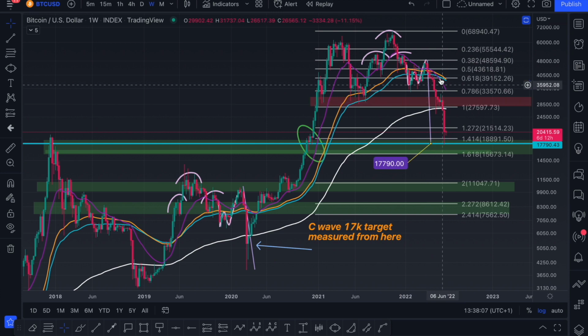Well, our C wave, so obviously we have A, B, C, irregular ABC, because the B was higher, took out the high, but it's a false high. And this is why we came to the conclusion that the bottom was going to be in June. I specifically told you this in May, that the bottom was going to be June. The reason being, our bottom is a year to date. So our top was 12th of April 2021. So that means our bottom should have been 12th of April 2022.